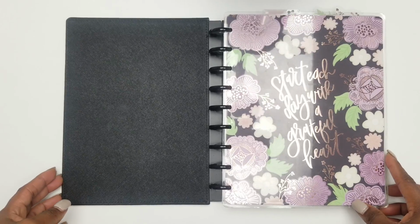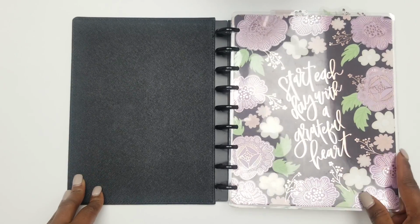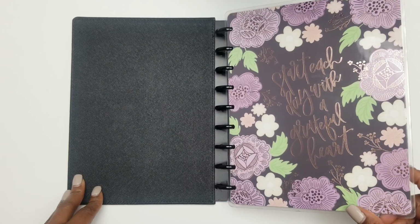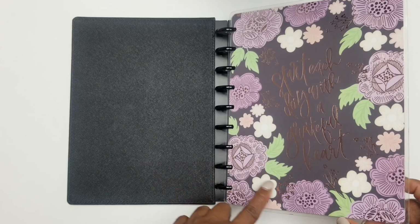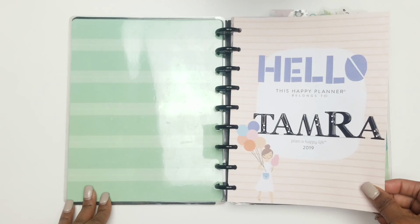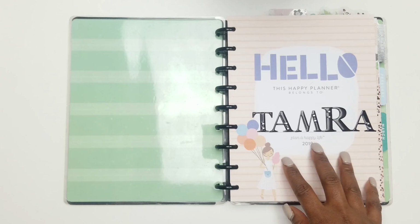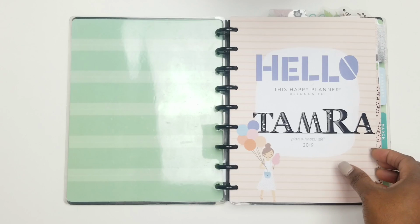This is the Daydreamer cover that came on the Girl Line planner for 2018. And as you all know, I am in love with this cover. My favorite color palette, all of that. I love it. The cover sheet of this planner is from the Girl Gang, which is, in my opinion, the grown-up version of the squad goals.